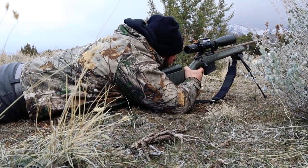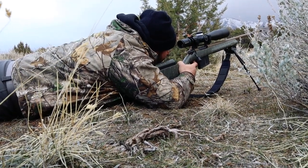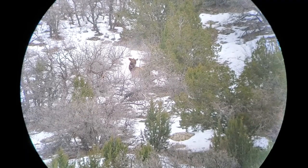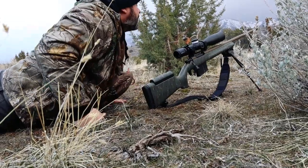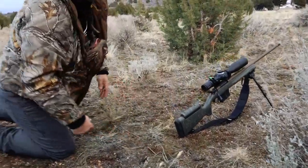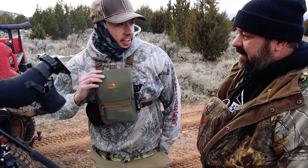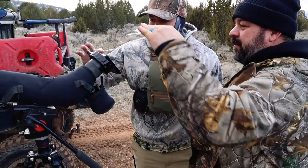Let's see. Okay. Got her. Got her. I seen her drop. Yeah, she went down. Nice. Finally got her down. Two good shots. Yeah. Let's look at that last one, dude.